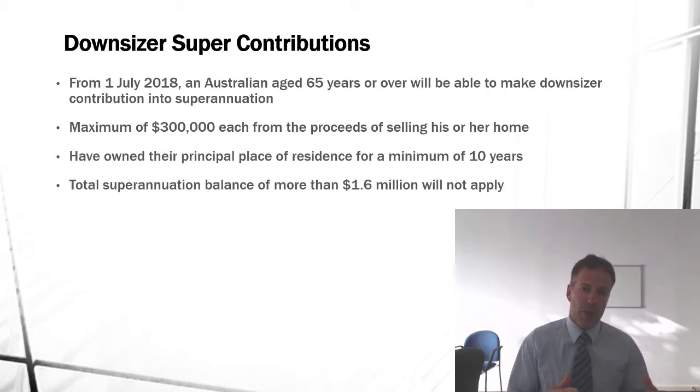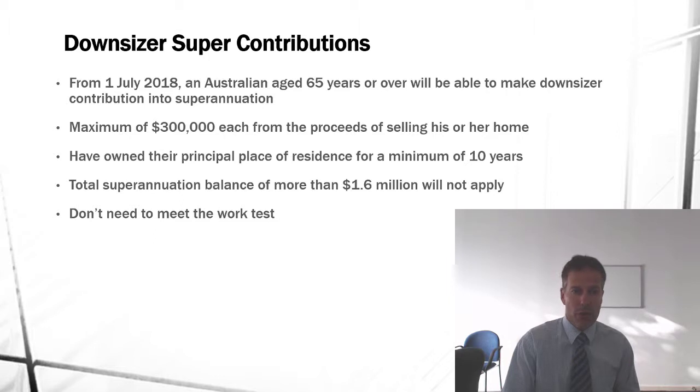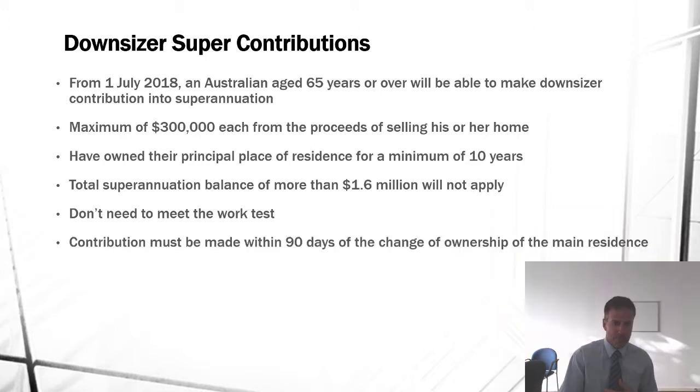The total superannuation balance and the pension caps don't apply to this, so people can have $1.6 million in pension, which would restrict them from making any contributions, particularly non-concessional contributions. Under these downsize rules, you can still make that contribution, and you don't need to meet the work test. So people in their 80s and 90s can still make a contribution to superannuation. So yeah, very new rules and more flexibility for older people.